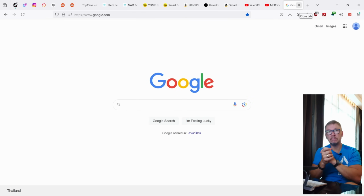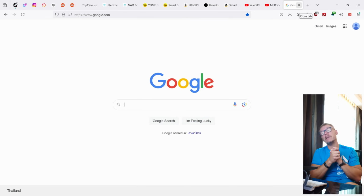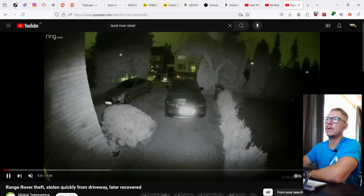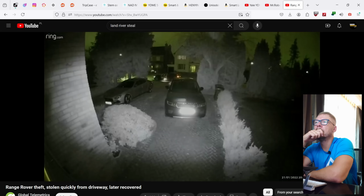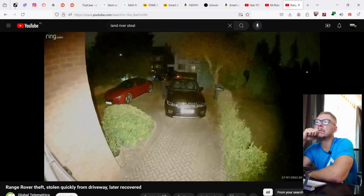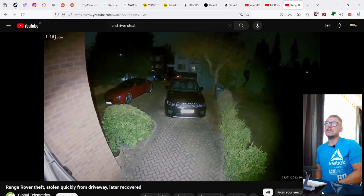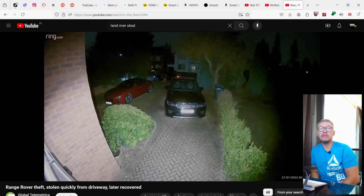For example, those brand new, very fancy, super expensive Range Rovers. I'm gonna show you something. Just have a look at this. Someone is approaching your car without the keys, nothing. He just needs basically, I don't know, 20 seconds to do that.